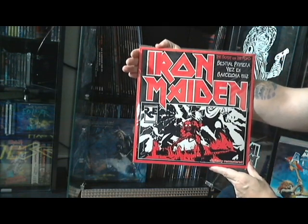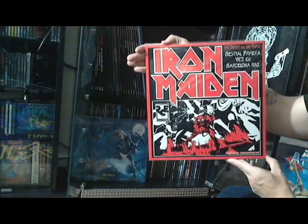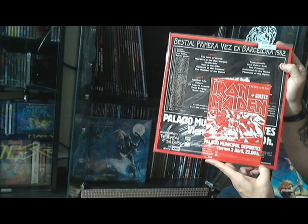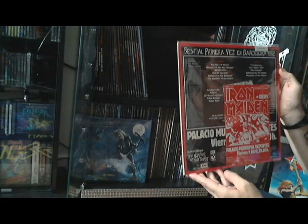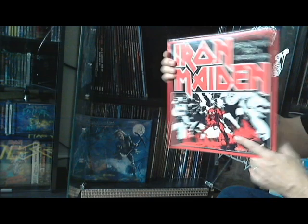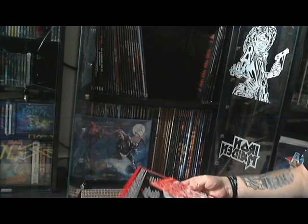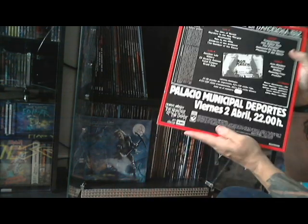This is The Beast on the Road, 1982 Barcelona. I love this cover. That's just so freaking cool. Comes with this insert. And this is 2LPs. And I believe this is clear. I gotta see. I think this is clear vinyl, if I remember right. There's the insert. There's the whole back.